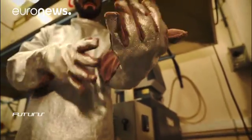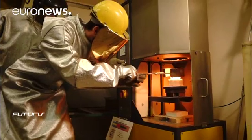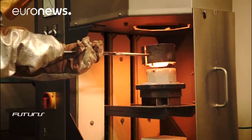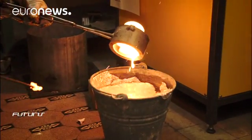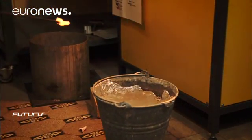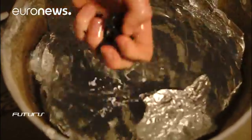But there are other, more imaginative ways to recycle this red waste. Here in Belgium, red mud is heated at lower temperatures, around 1300 Celsius. Scientists from this European research project have come up with some creative solutions.